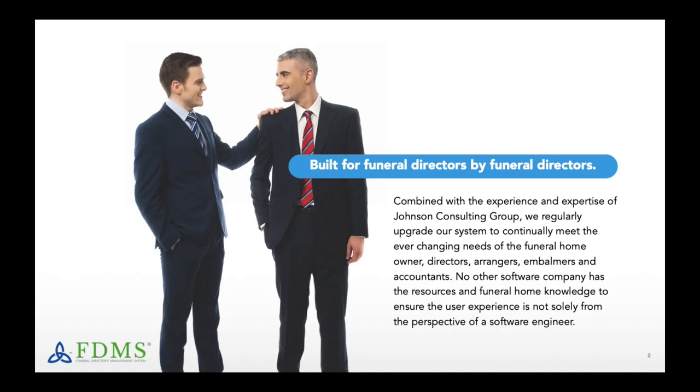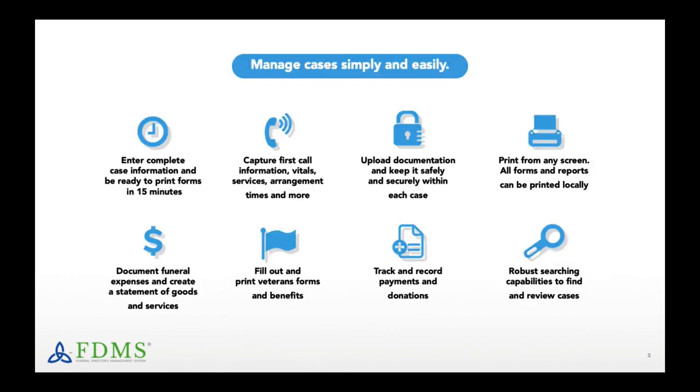The primary goal of FDMS is to manage cases, and it's particularly good for those funeral homes who are still doing everything on paper. And that might be you. It allows you to put in first call details, vital statistics, the family and relative details, obituaries, service times, veterans benefits, and the strength of the program is in the financial details, because Johnson Consulting Group manages the accounting for hundreds of funeral homes across the country.